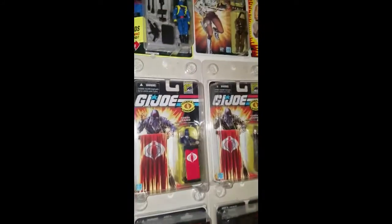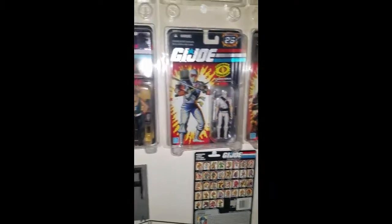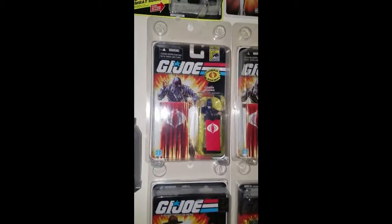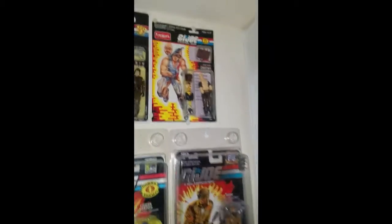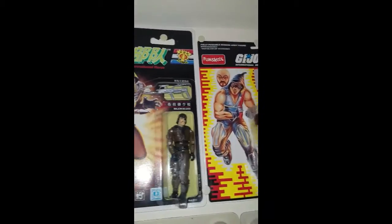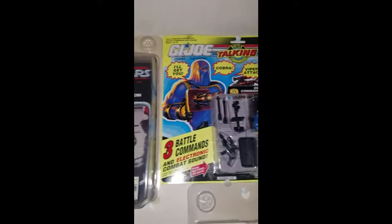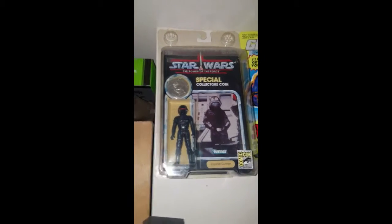On the wall here I got some carded figures, mainly G.I. Joe 25th anniversary figures. There's Snake Eyes and Sergeant Slaughter, old Sergeant Savage figure, Cobra Commander from Comic Con exclusive, mail away Doc. There's a Zartan figure from Fun School from India. Got a Major Blood figure still on the card from China. The Talking Cobra Commander. Then I got a Power of the Force Imperial Gunner there.